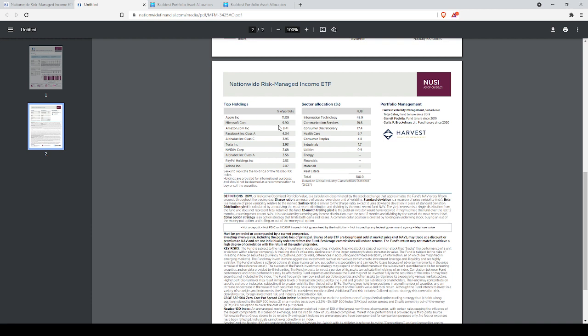The reason for that is most likely, I'm not 100% sure because I haven't done the most research, that they have the most options volume, so you're going to be able to get good premium prices there. Going to be able to make that money, make that distribution yield.